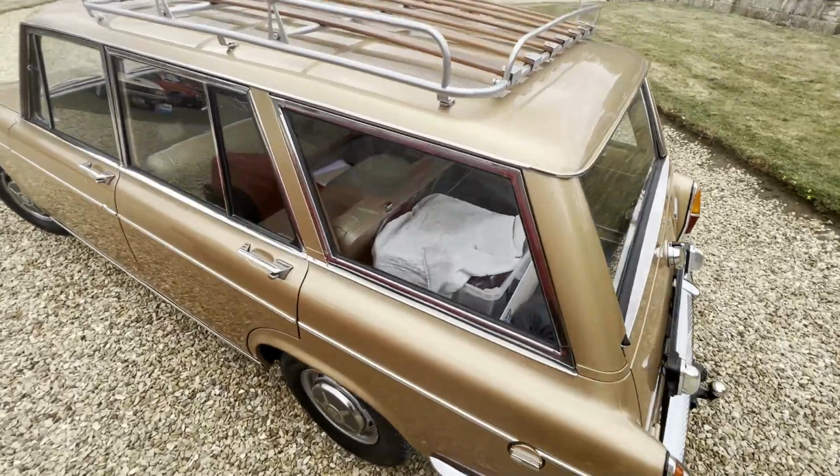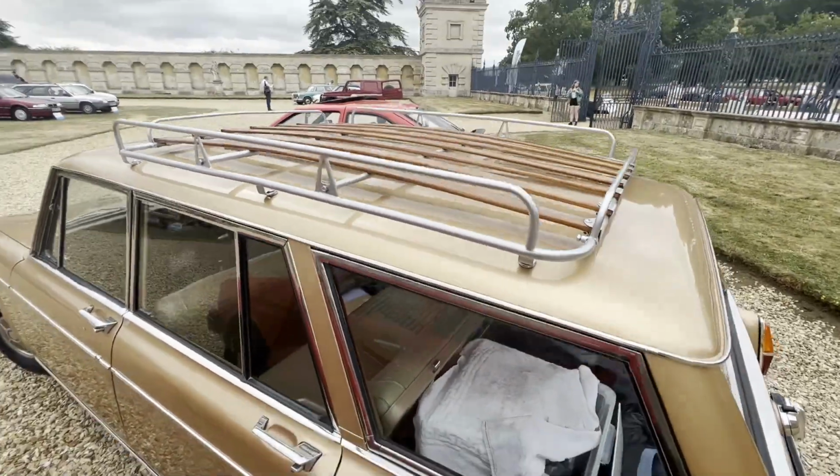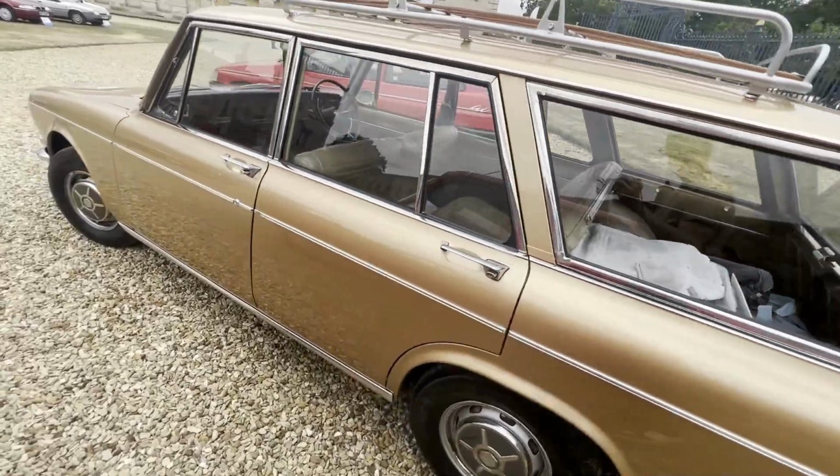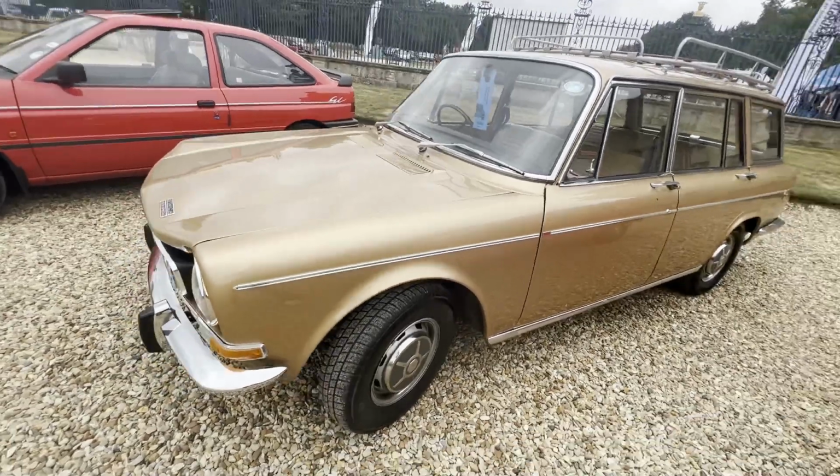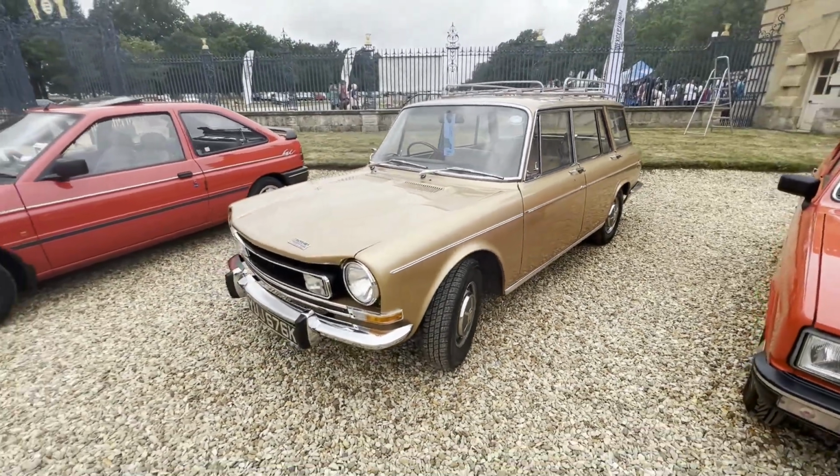The Rancho is the same actually, which is not made by Simca, it was made by Matra, but Simca engined. This fantastic roof rack. It is an absolutely glorious thing to get about in. They were never common, but they weren't that rare.